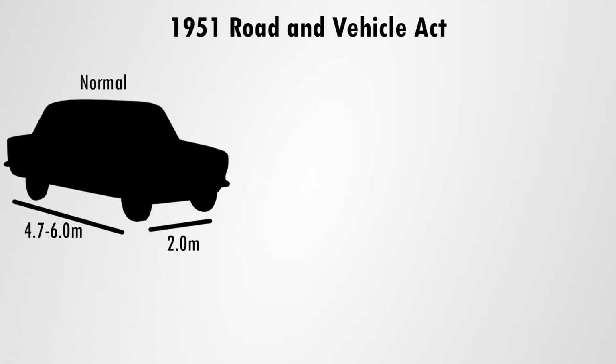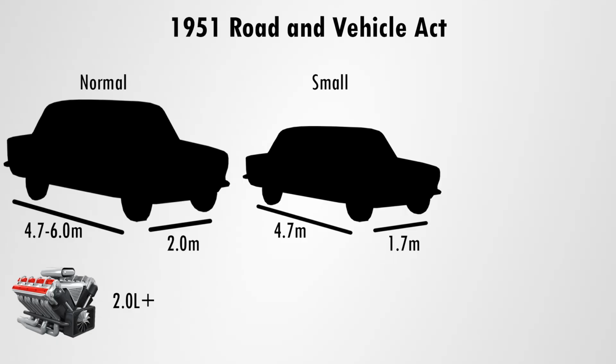In this law, passenger cars would be divided into 3 groups, based on vehicle dimensions. You had normal-sized passenger cars, the largest of the bunch, with lengths over 4.7 meters, or 15 feet, but below 6 meters, or 19 feet, and also requirements for the width and height. Engines should have a displacement over 2 liters. Then you had small-sized passenger cars. These cars were a step below the normal-sized cars, with a maximum length of 4.7 meters, and an engine displacement of a maximum of 2 liters.